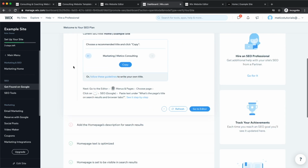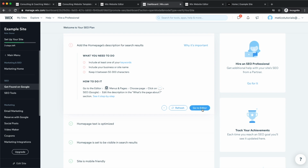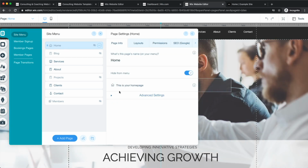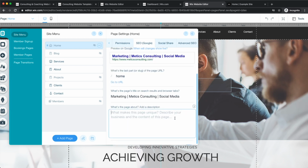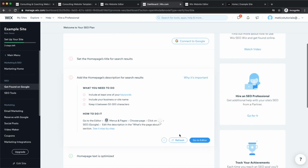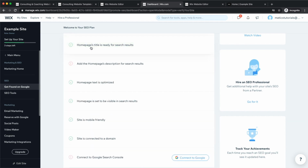But once you've done that, you go to the next thing, add a homepage description for search results. So again, we have to go to the editor, and then we have to add a description right here. So homepage description, advanced settings, SEO Google. Here, type in something, Maddox Media, blah, blah, blah. And then again, obviously you have to save it. Probably that was the problem. Then when we go back and maybe refresh this, as you can see, now it is a green check mark and we can move on to the next thing.